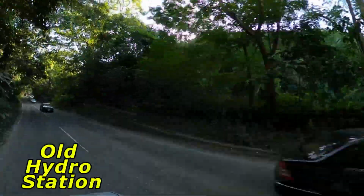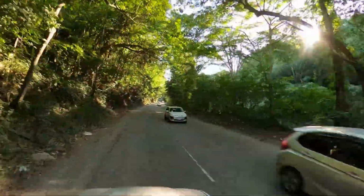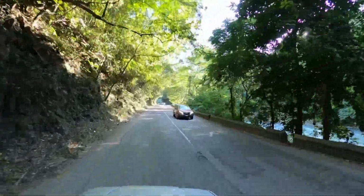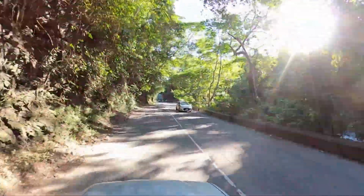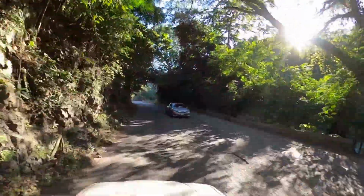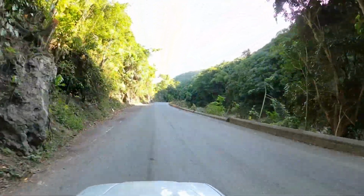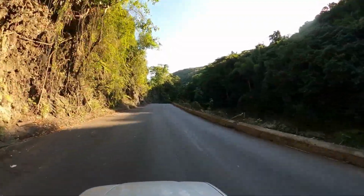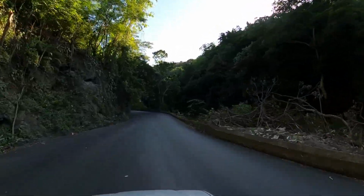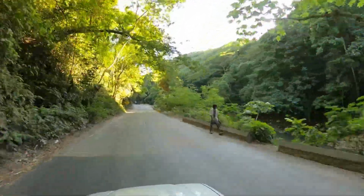That's the old hydro station we just passed, and this is the second floodgate they have installed coming from Bog Walk. One is at Bog Walk, that's the second one in the gorge. Like I mentioned earlier, there are lots of surprise potholes. They seem to be totally unable to get rid of these roads because of course the road work is shabby. Recently they fixed this area and I don't know why they chose to cut down the trees that were here. There were lots of beautiful trees that kept the road cool and nice, and for some reason they removed them. It's ridiculous.